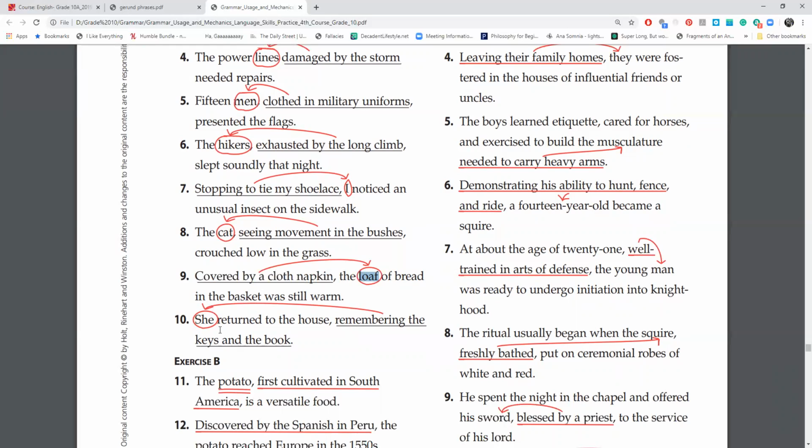So number 10, she returned to the house remembering the keys and the book. So remembering the keys and the book is a present participle, and it is not modifying house. It is not modifying a verb. It is modifying the person, the subject, the noun, she. What did she do? She returned to the house.